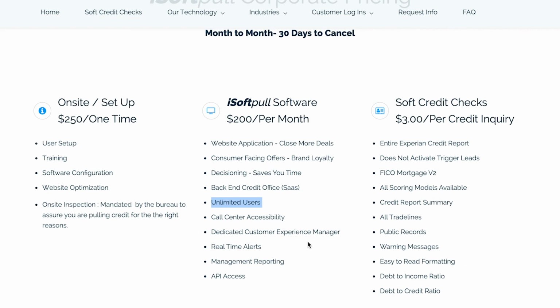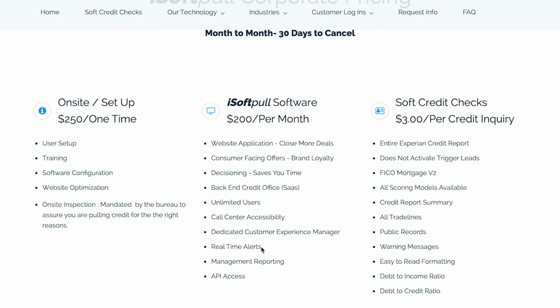Dedicated customer experience manager. This will be the person that gets you set up, onboarded, and trained. You also have me as your rep. That means you have two people here that know who you are, we're familiar with your account, and you'll never have to be put on hold for 30 minutes or have to talk to a third-party answering service. Nothing like that. Real-time alerts, of course. That means no delay between processing an application and receiving the report. When the consumer fills out the application, you get notified with an email instantly, and the report's there for you to view in real time.